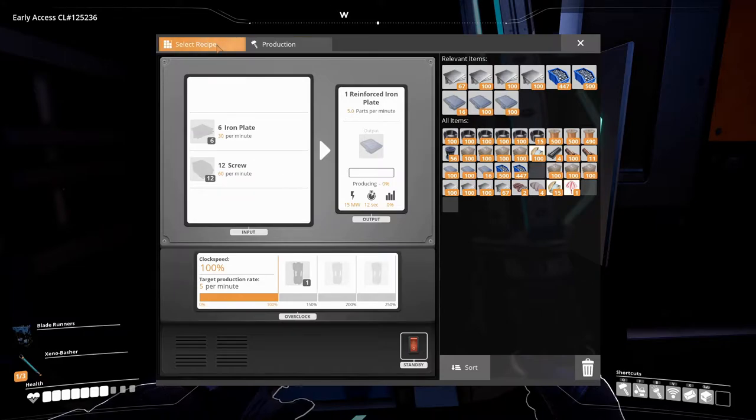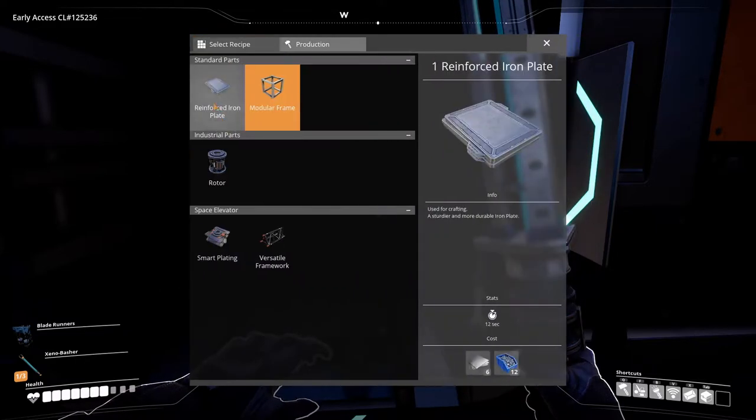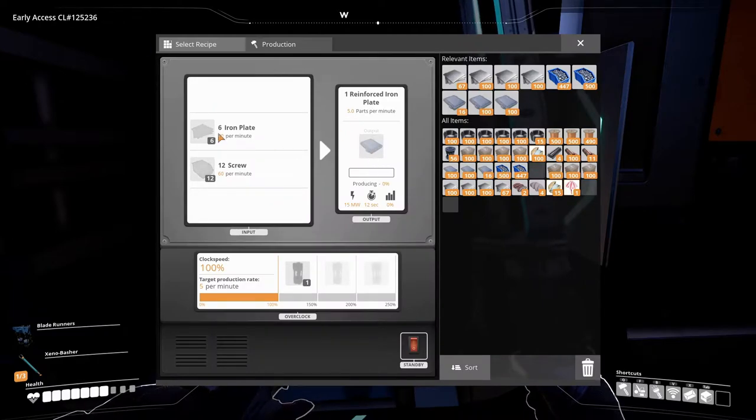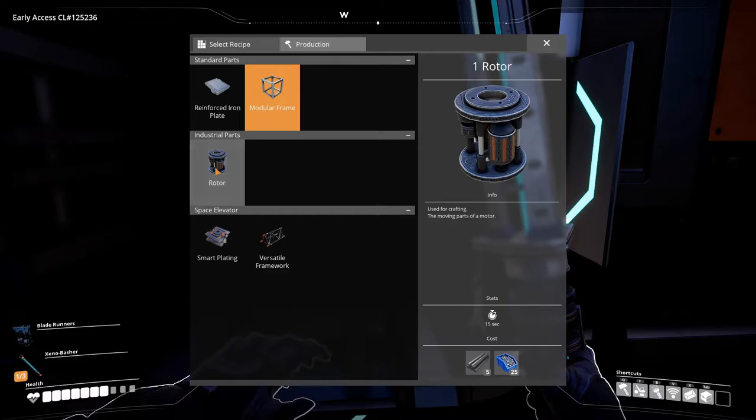But we don't really need to make them that fast. The modular frames we can do with just making one setup of half of what we are producing here. So if we have one set of this, that would be 20 per minute. Take half of that, that's 10 per minute. And that would mean that we'd make 6 of these a minute, basically. Which I'm actually okay with. I don't think we need more than that in a starter base.